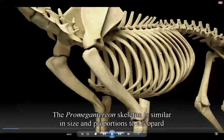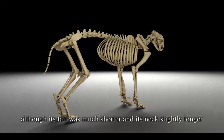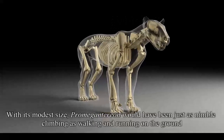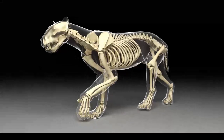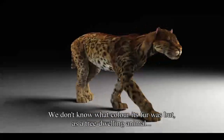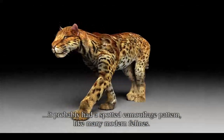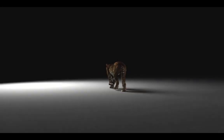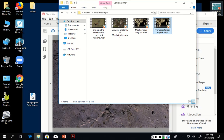So we have every bone of the skeleton of Formiganterion. It allows us to see that its proportions were not very different from those of a leopard, but of course with a shorter tail, somewhat longer neck, but moving around in a very feline-like way. And of course, climbing very efficiently to the trees of the Miocene. So being able to do this kind of animation has two advantages. We can sort of confirm or check our hypothesis about the locomotion, and we can make our hypothesis available to a much wider audience.